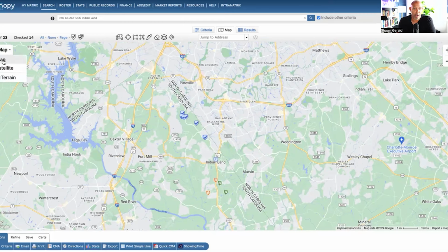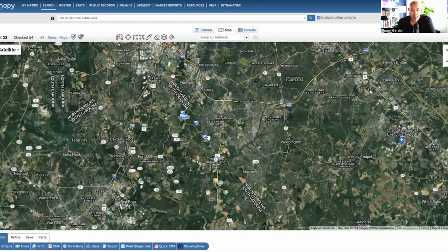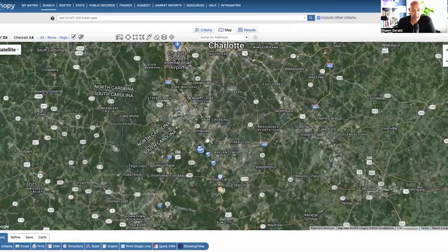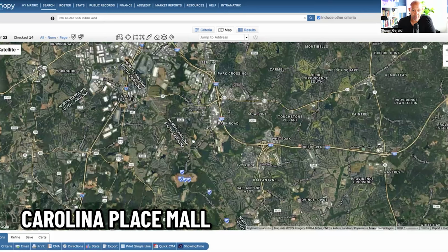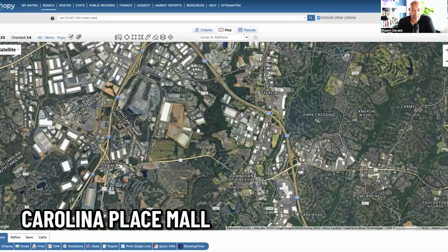We've also got a mall right here. Let me see if I can get the satellite view and get you a picture of the mall right here. We've got a huge mall here called Carolina Place Mall. Let me see if I can find it on our map. I believe it must be right in here.